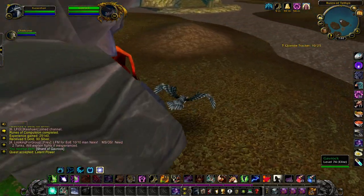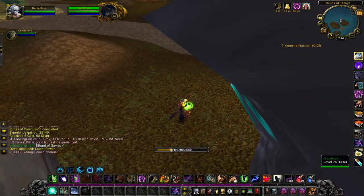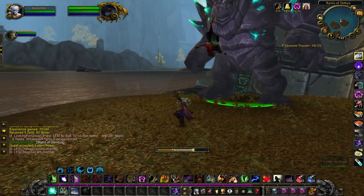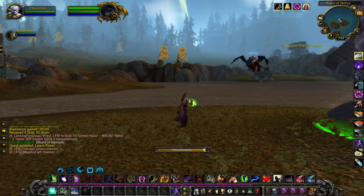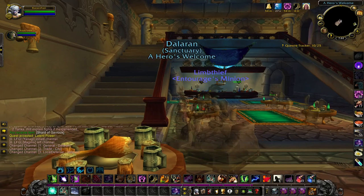I guess he wants us to do other stuff, but I'm gonna go to an inn. He wants us to power the different stones. Heading towards an inn? Yeah. I'm probably gonna do some urban. Go for it.